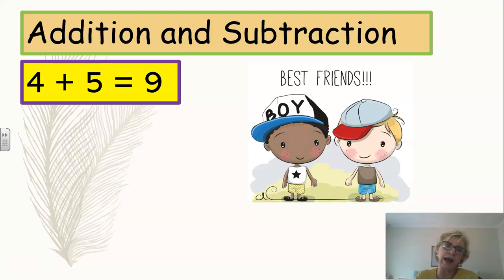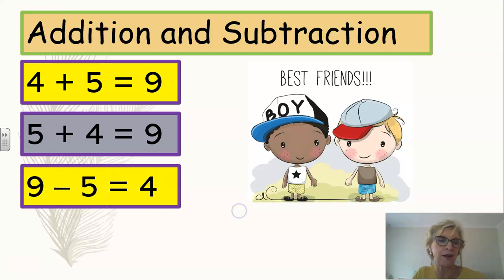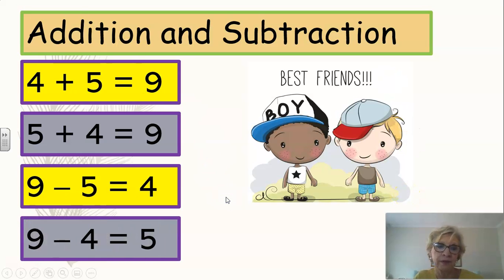4 plus 5 is 9. Absolutely right. 5 plus 4 is 9. So we can swap the numbers around, makes no difference to the answer. I can check my answer by saying, if 5 plus 4 is 9, then 9 take away 5 is 4, and 9 take away 4 is 5.